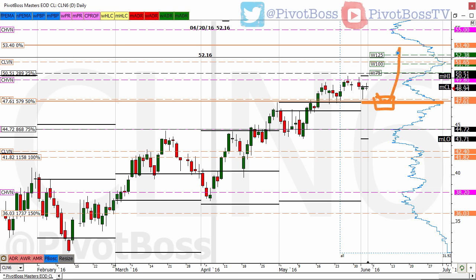Bulls want to keep that area defended for a continuation higher into 51.65, 53.40, and perhaps 55s. 55 is that next major stepping stone above the major HVN above. But if we cannot hold above the LVN here and that previous month's high from a couple of months ago, then that would open up a big time move, perhaps across the range into the 43s and even 38s. So this is going to be a very key level to watch right here. Bulls want to keep that defended for a continuation. Failure to hold it opens up a rotation back down.